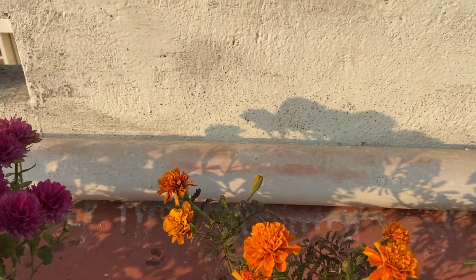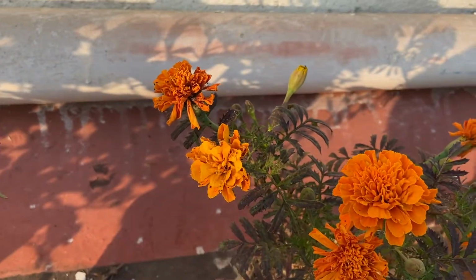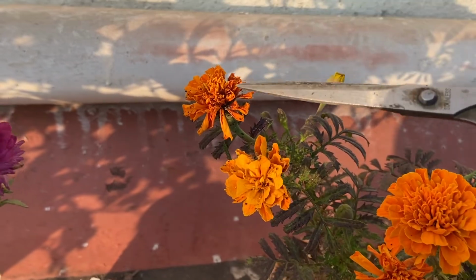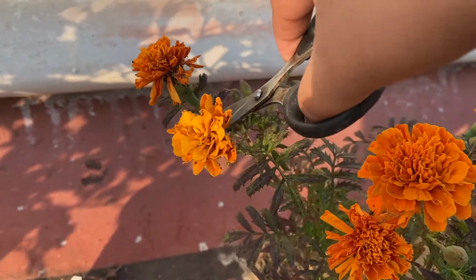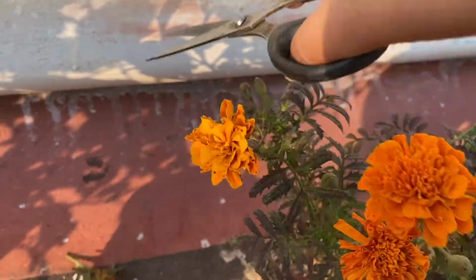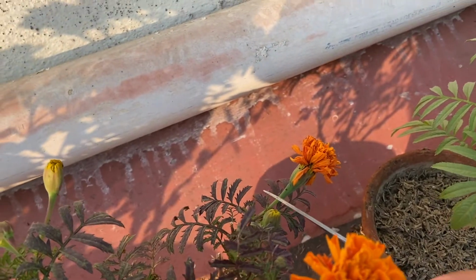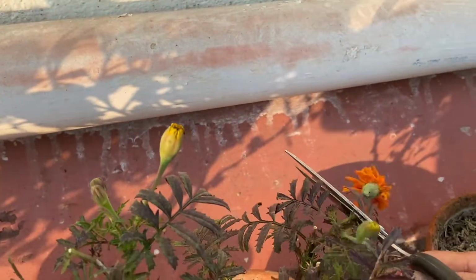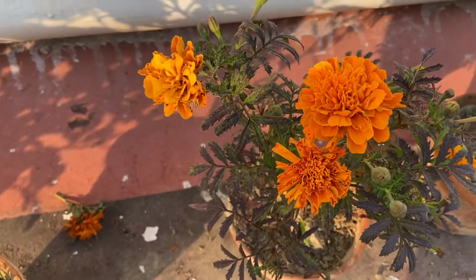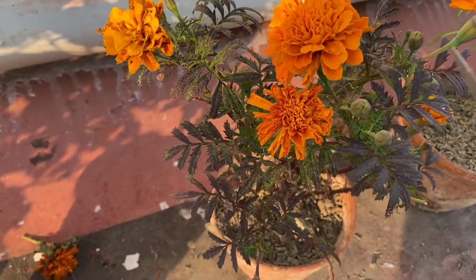And to prevent... usually marigolds are very resilient towards infection, but I am seeing that this flower is becoming unhealthy, so I'll just remove them a little bit downstairs. That's it. I see this flower is also not growing well. If a flower is not growing well due to infection, I'll just remove them. Right. So this is pretty much it.